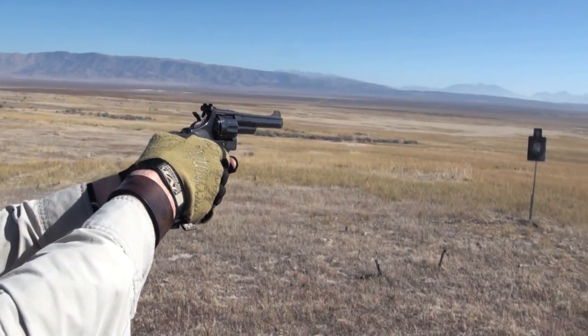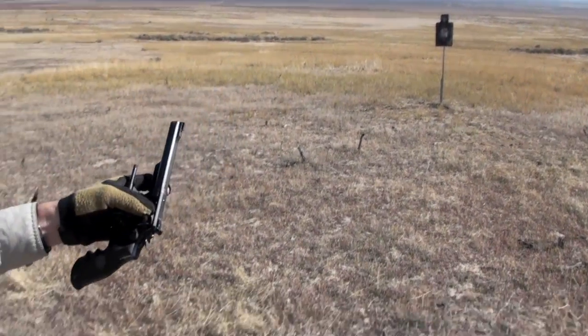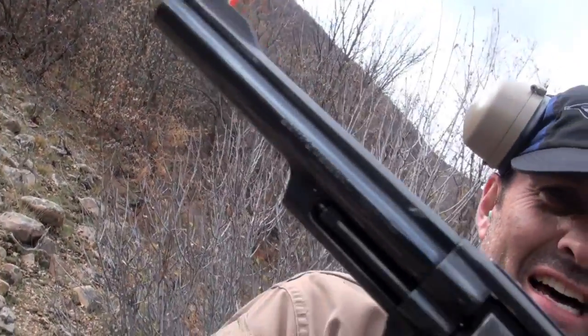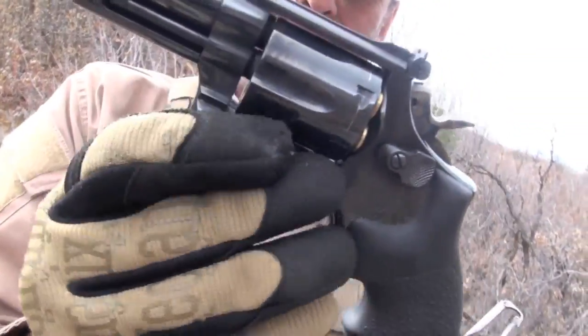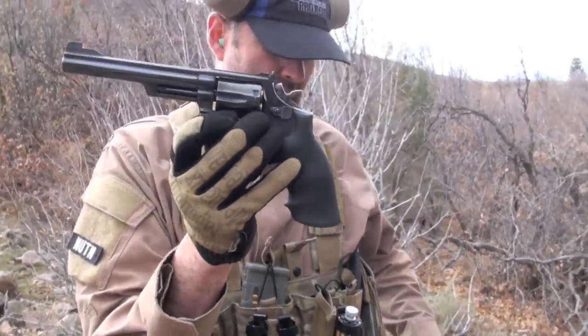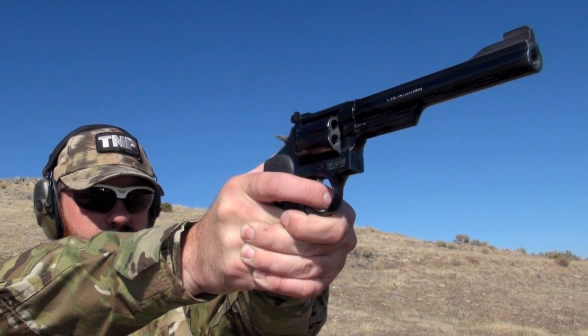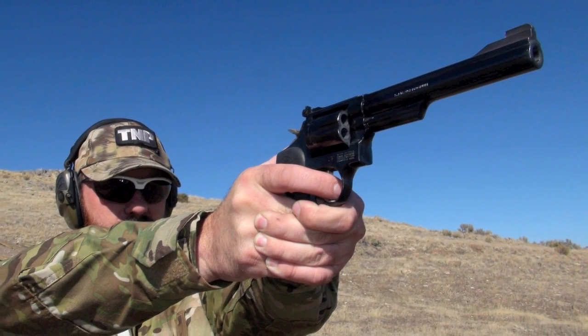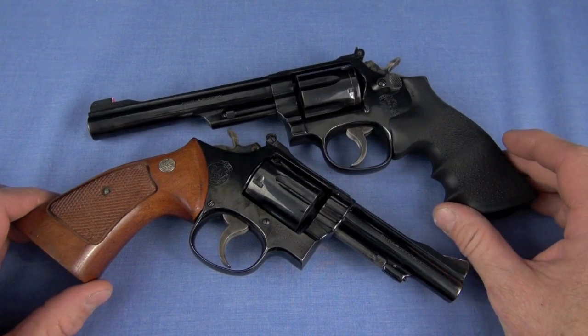And you might be in a locale where these are the only type of self-defense handguns you can have, a revolver. Look into them. They're excellent. Some other great brands out there, like I said, but these have soul. Kill them with class. Smith and Wesson Combat Masterpiece, Combat Magnum. Awesome, awesome guns. Nutnfancy.